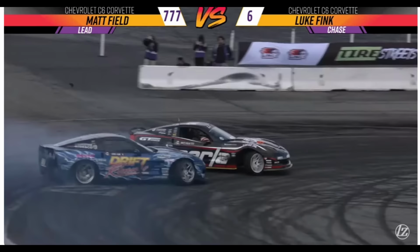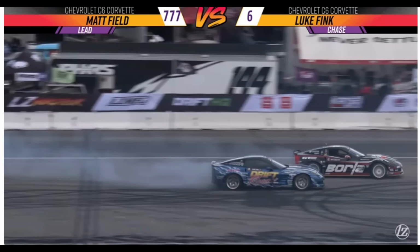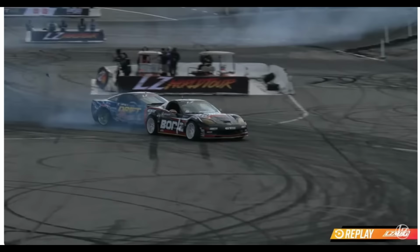It's Corvette on Corvette action. It's Corvette on Corvette crime. Just here, watch on the transition, boom, hits the back of Matt Field's car, hits some cones, and then they stay in it all good until the end.